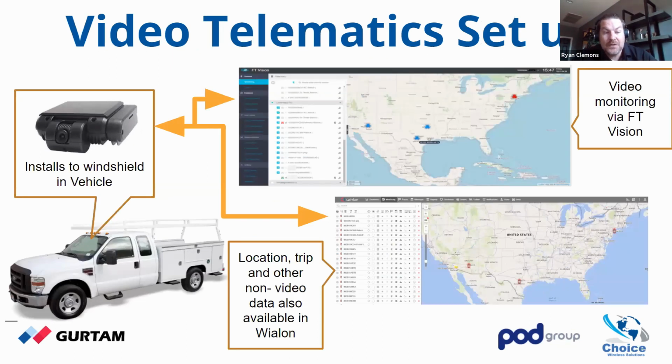So a standard setup for video telematics, the most basic would be a dash cam that's mounted on the windshield of the vehicle, facing out towards the road. That's your most basic setup, going to record the road and most likely record collisions or wrongdoings by other drivers, or if unfortunately your driver. But there's a lot of other options, including driver-facing cameras, cameras in the back, cameras on the side. A basic solution would be the dash cam and a driver-facing camera.